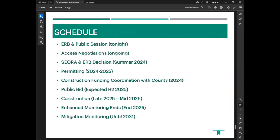And lastly, for our side of things here as the presentation side, from the schedule, obviously tonight we're here seeking information and feedback from this board. It was an opportunity for the public to come as well and hear what we had to say and comment if they saw anything additional. The town is in the process of wrapping up those access negotiations that Casey alluded to earlier. Those are expected, and hopefully will be wrapped up, in the coming months.